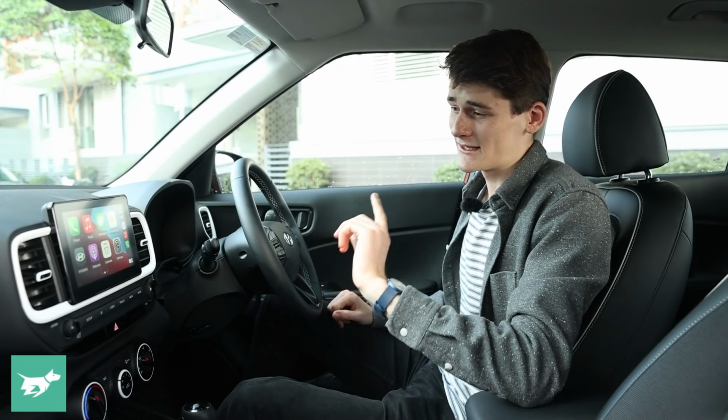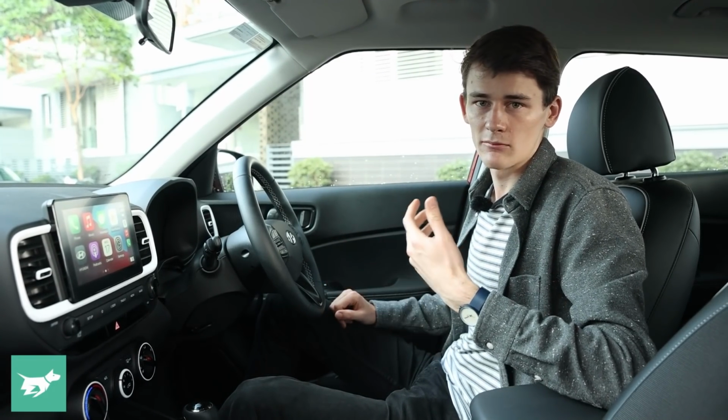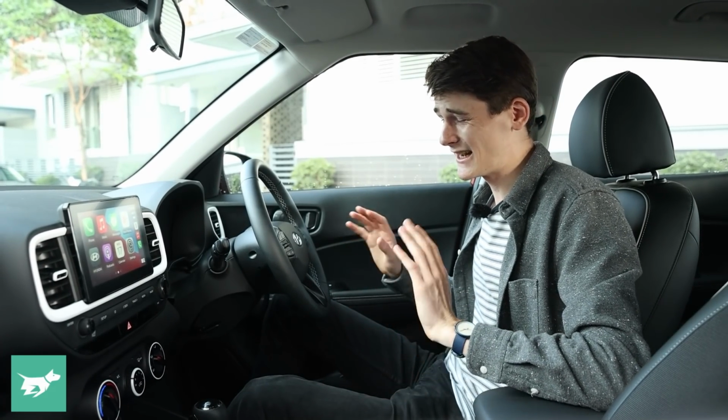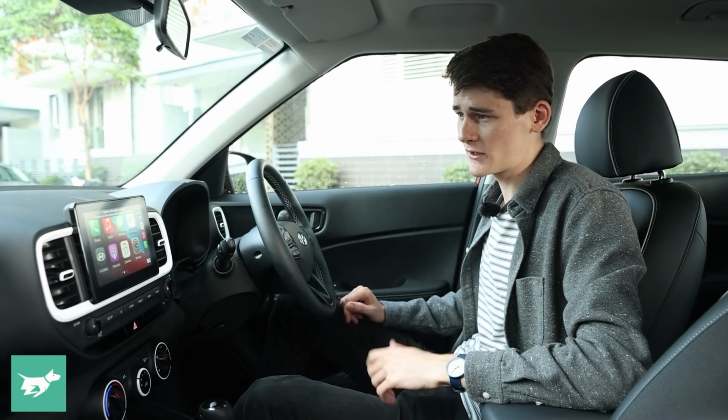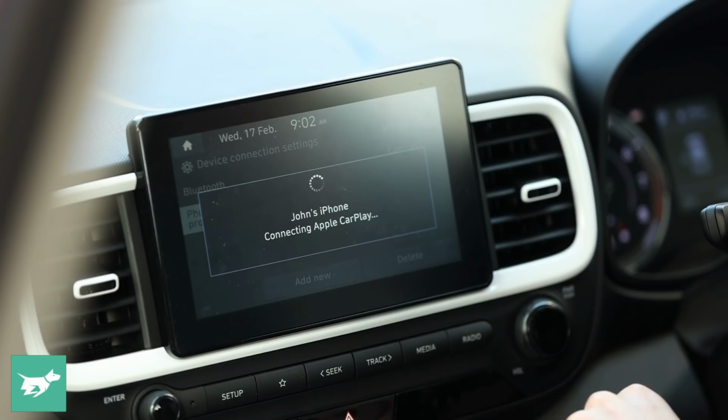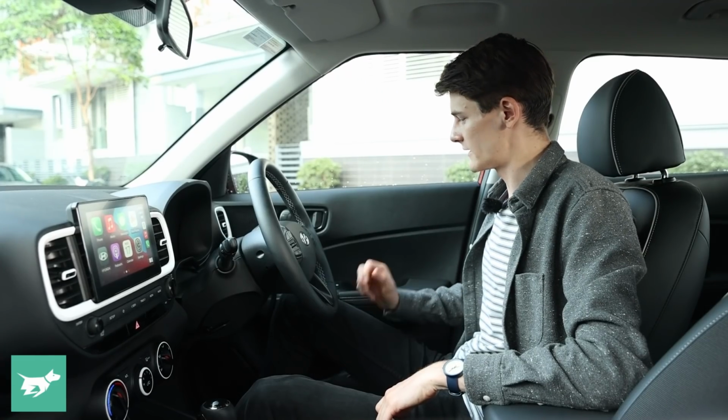The only gripe with it is that it still tends to drop out quite regularly. It's not so bad when you're just running music, but when you're running maps as well, it tends to drop out every 2 to 3 minutes, which is pretty annoying. Apparently there is a fix on the way for that though, so as this car ages, you'll be able to upgrade that and get that sorted out, says Hyundai.